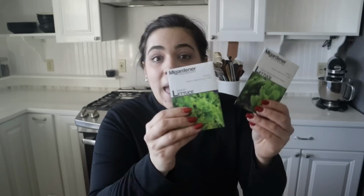And then I did get 2 lettuces. I got a slow bolt romaine style lettuce and then a green kind of like tender leafy lettuce. So super excited about those. I cannot wait to have greens again, fresh greens from the garden.